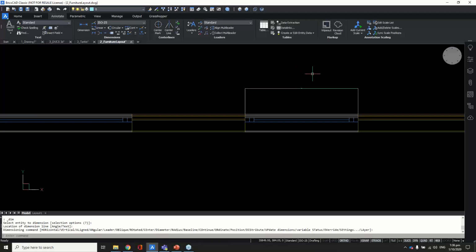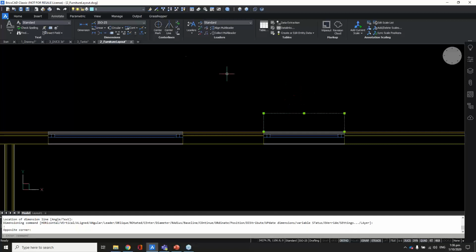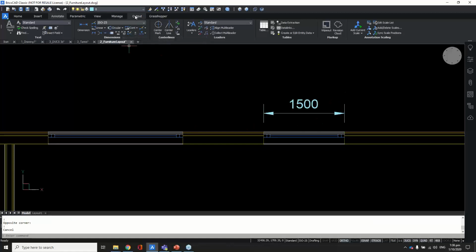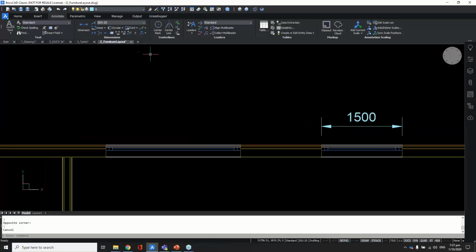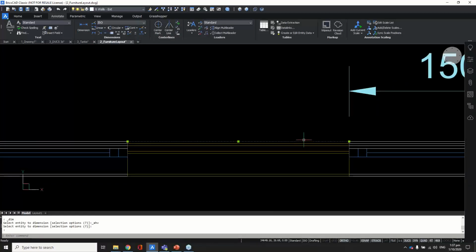So maybe this is not exactly the dimension style that I want. So what can I do there? Let's say I exited that dimension. What can I do there? I can go and just select this and easily change it to another dimension style, if this is something that I prefer. So this dimension style is also just there. And then if I want to do another dimensioning, I can now easily dimension these.